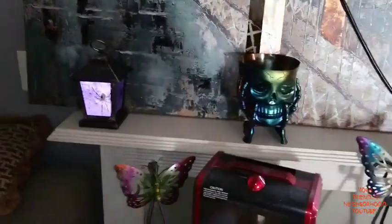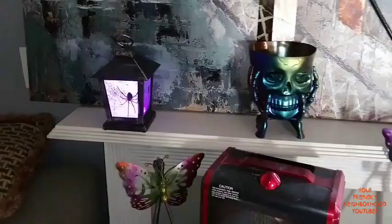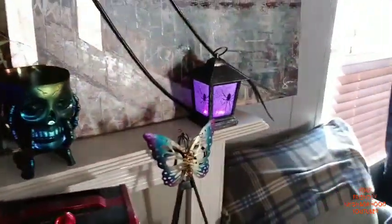I'll show you what these lanterns look like when they're lit up. So this is what they look like when they're lit up. You can barely see them because it's light out, probably better during the nighttime. But that's what they look like lit up.